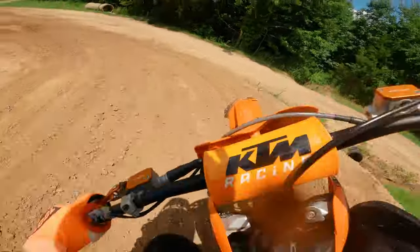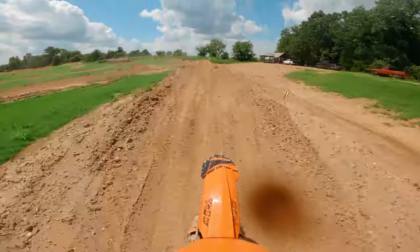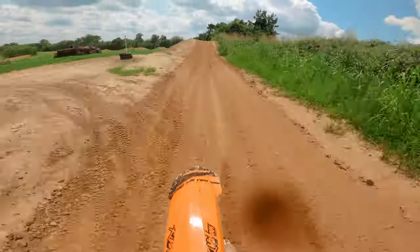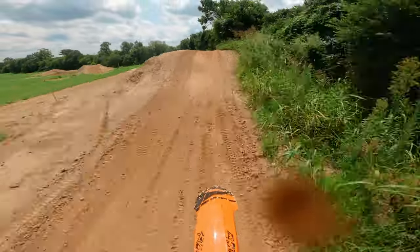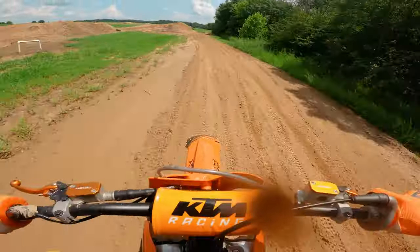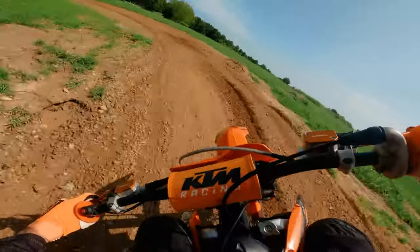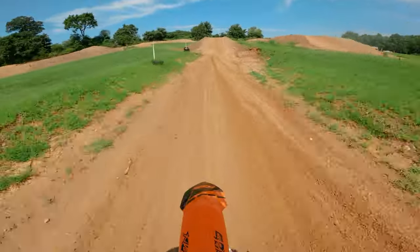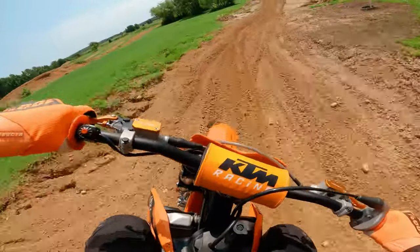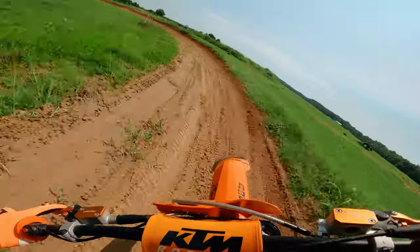Get this rut, you rock. Over jump. That was sketchy. Try to hit this jump smoother, clear it all the way, and make the corner. This one's weird. Made the corner! That's an accomplishment for me, man. I was ready on the brakes.